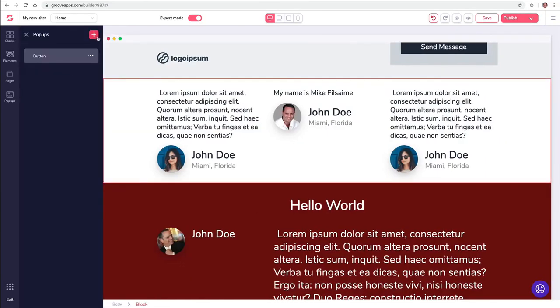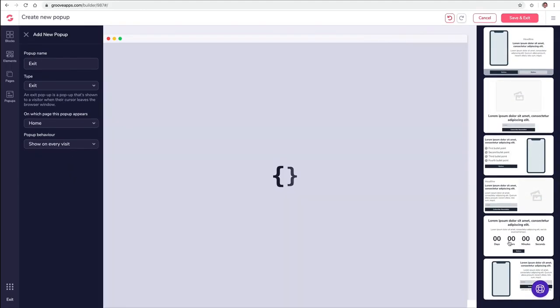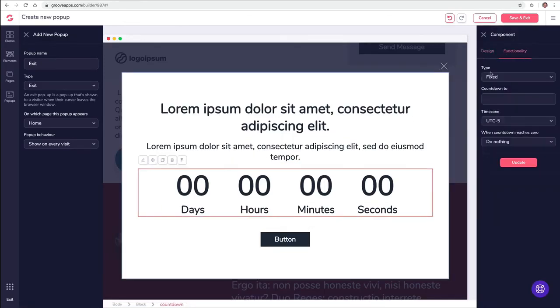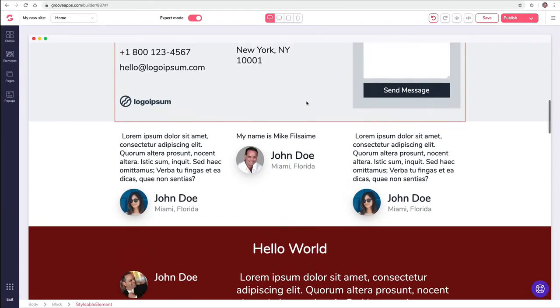And then we're going to come here and we're going to create another pop-up. We're going to call this an exit pop-up. And I'm going to choose an exit off the home page, and I want it to show on every visit. Okay. And I like this one down here with the countdown timer. So we could set the timer for this here by changing the functionality. But for right now, I'm just going to click Save and Exit. And now I have two different pop-ups.